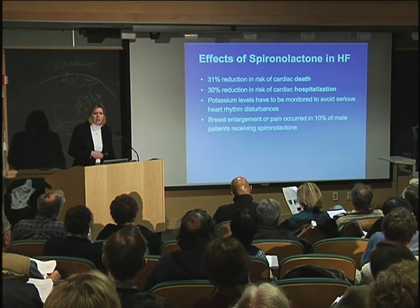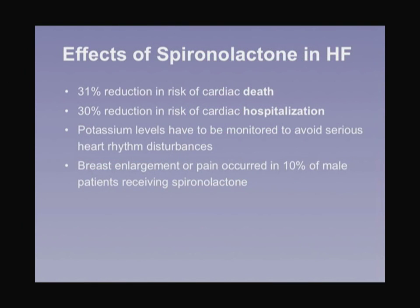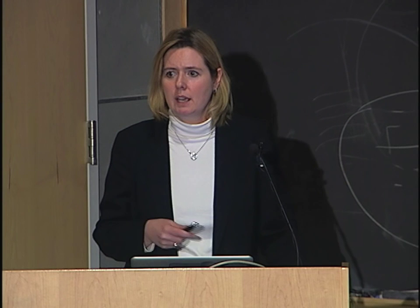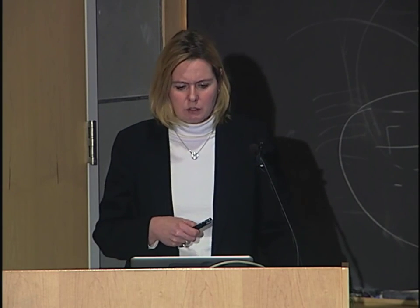Then we have spironolactone in heart failure. That's been demonstrated to reduce the risk of cardiac death and hospitalization by about 30%. In patients on these drugs, they lead to potassium retention, so we have to monitor the potassium level carefully, because if there's abnormal, high potassium, it can lead to dysrhythmias that can be lethal.